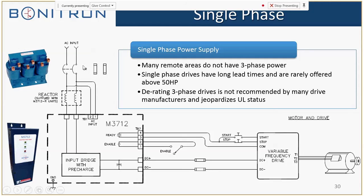This converts your single phase to your drive, to your DC bus. So it will take your single phase input and run your drive. You have to have a drive here, as in most all of our products. We do get a lot of calls where people think this unit will run straight to the motor, but it will not. You have to have a drive in between. You also will have to have a reactor, which we will supply. We will include that on any quote that you need and size it to the motor.